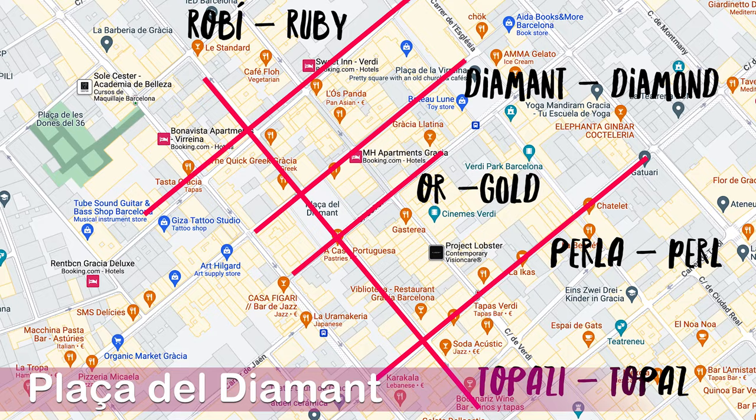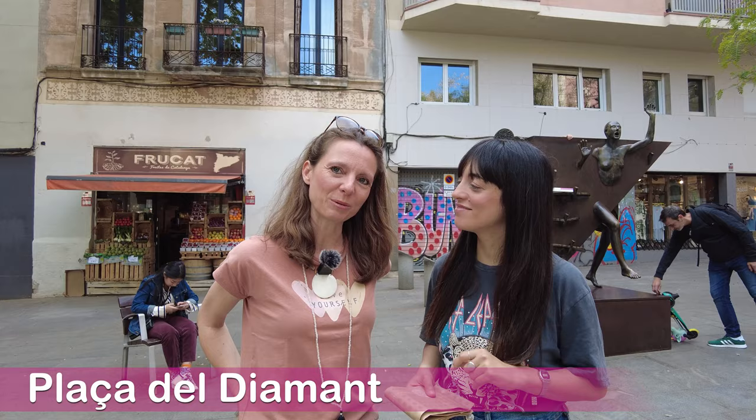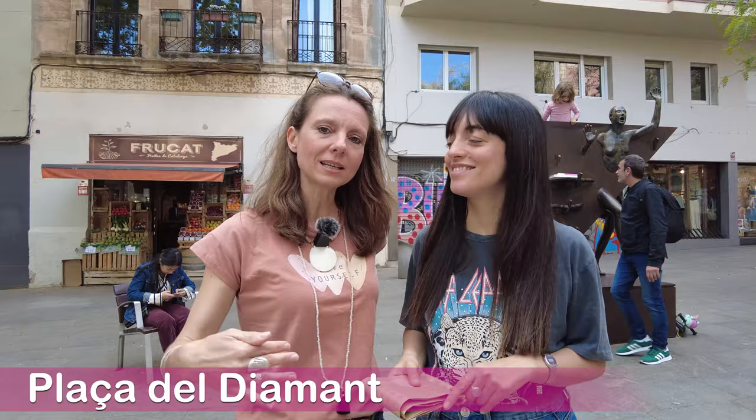What is really special to the square, we've got a shelter. If you are interested in visiting it, you need to come here on a Sunday at 11, if you're not claustrophobic. Come here on Sunday at 11 o'clock in the morning. You will be able to visit it. You will enter a maze of tunnels that go underneath Barcelona. Those shelters saved many lives in the Civil War. Let's go to the shelter.